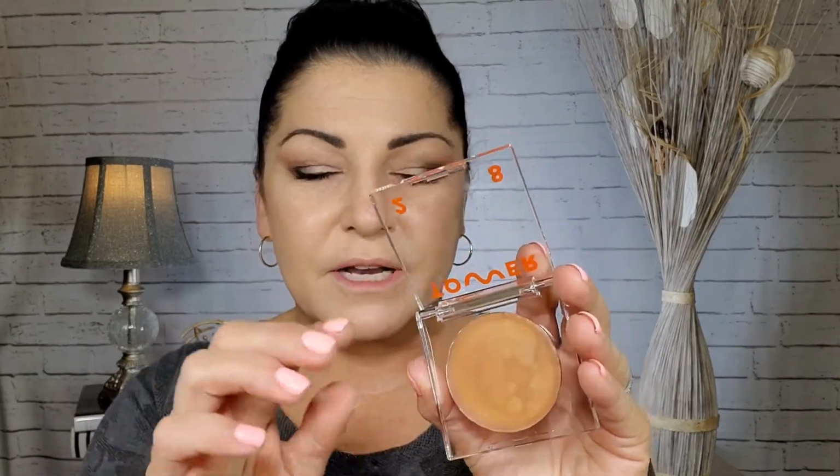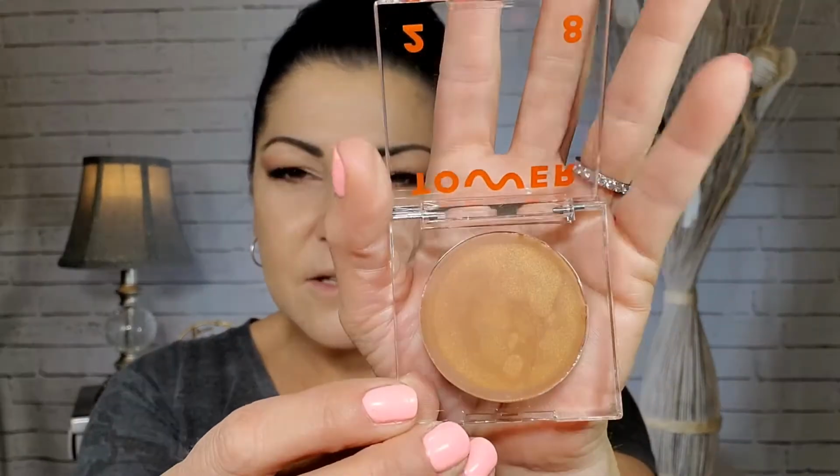There's no mirror in here. But as you can see, there is some kind of shimmer going on in this bronzer, so I am interested to see what that is about. Let's just start here, you guys. I don't even know how to apply this, with a sponge or a brush. I think I'm going to try using a sponge for the bronzer. I don't know how much to use here. I'm just going to swirl my sponge. I have about that much on it. Let's see what this does.